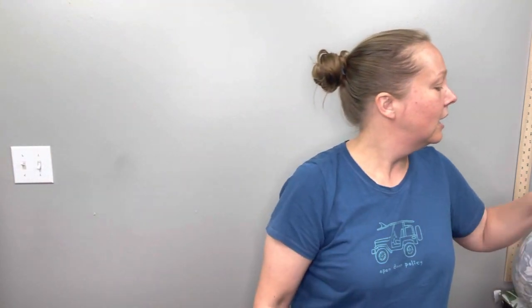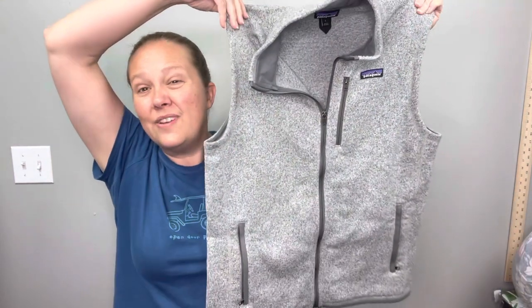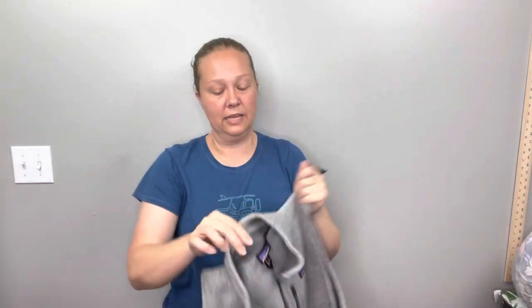All right. But anyway, I did see enough of them that were in the $30 to $40 range to go ahead and pick that one up. So, this is a Patagonia vest. And I did very quick comps on this because I feel like it's going to do just fine anyway. It's a large. $9.99 was the price on it.